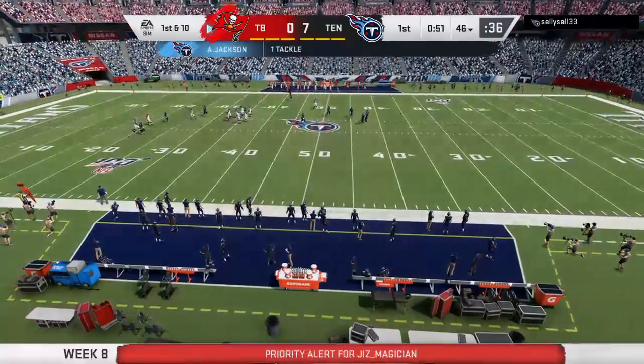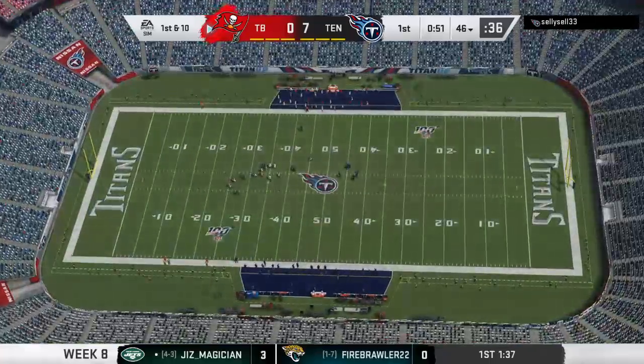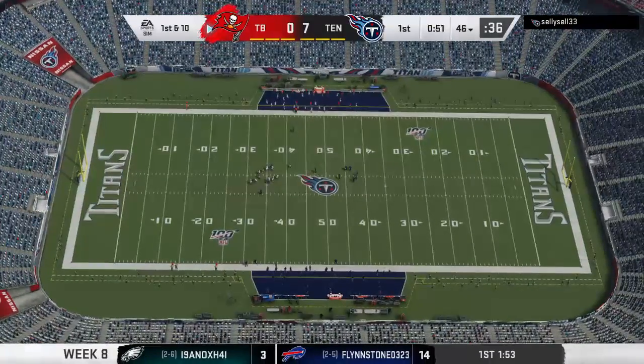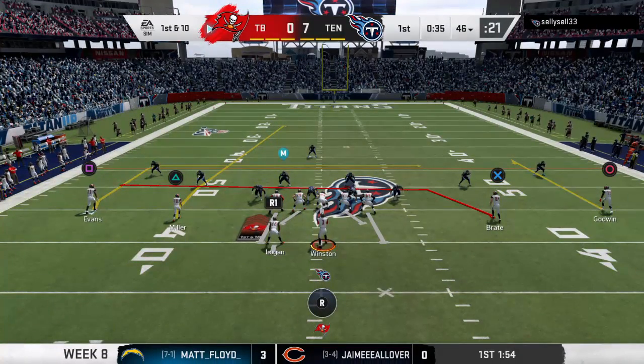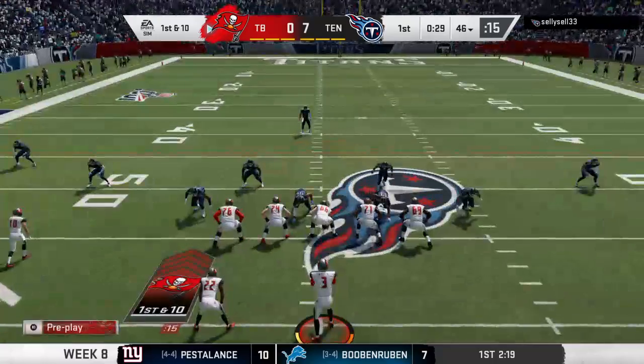That was an excellent read right there. Saw cover 1. That means it's just a single high safety. So you know if you throw the ball to the outside part of the field, help is going to be a little bit late getting there. And he puts one out there for a big-time completion. The big play has him all the way out near midfield for a 1st and 10.